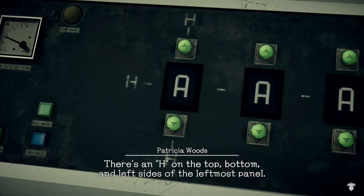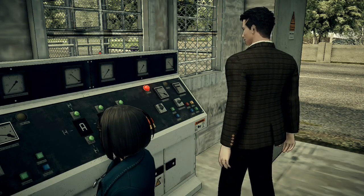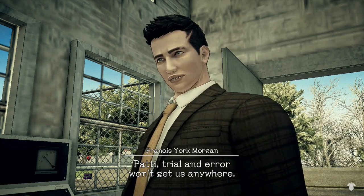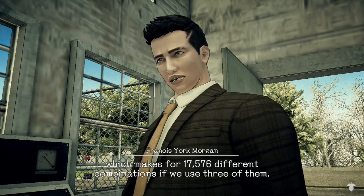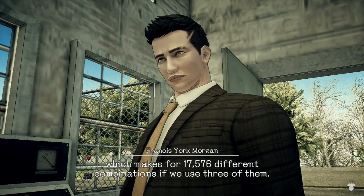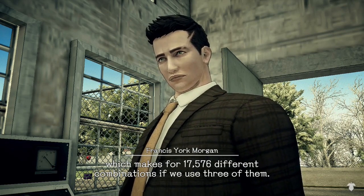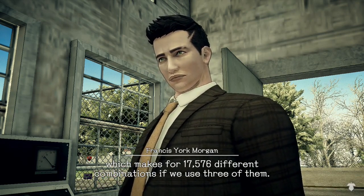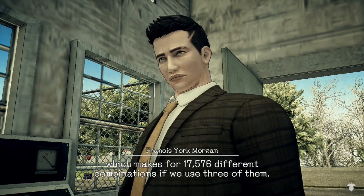There's an H on the top, bottom, and left sides of the leftmost panel. Patty, trial and error won't get us anywhere. There are 26 letters in the alphabet, which makes for 17,576 different combinations if we use 3 of them. Let me see if that's correct. I know it is, but I want to do the math anyway just because. Yep. Checks out. 26 times 26 times 26.